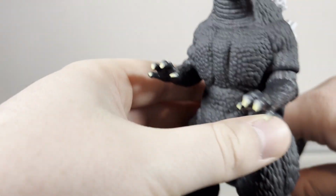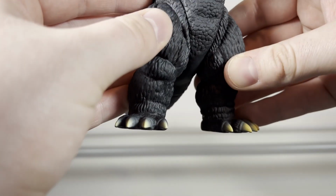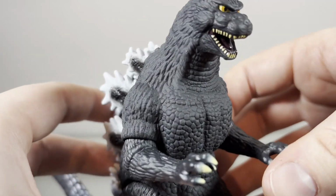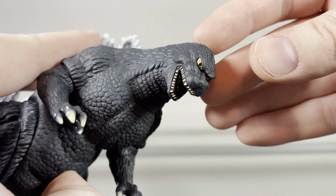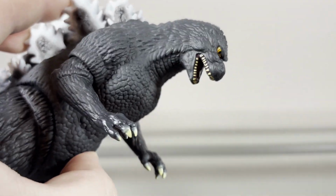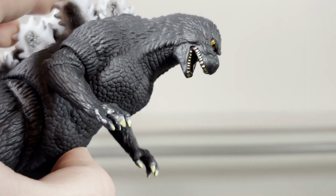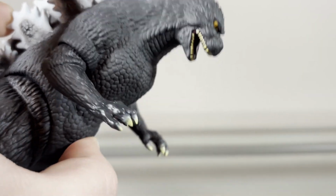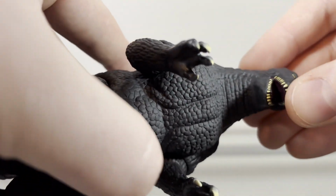His toenails and fingernails here are going to be painted this whitish yellowish color, which I think looks nice. Going to the head here, we can see that his eyes are going to be yellow with orange pupils, and that looks about right. I think it looks good. The teeth here are going to be the same as the nails, this yellowish whitish color, which Godzilla needs to brush his teeth more, but I digress.